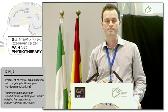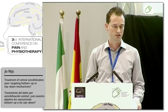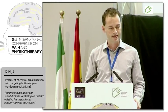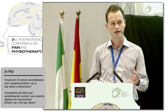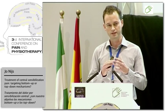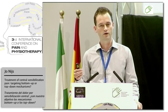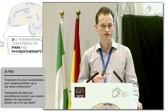Because we know from many studies that many patients with musculoskeletal pain, including patients with low back pain, have myofascial trigger points. And we know from Nijs microdialysis studies that the tissues in those muscles and the immediate environment surrounding the myofascial trigger points are totally different as compared to normal muscle tissue. And there are a lot of sensitizing substances in and around myofascial trigger points.